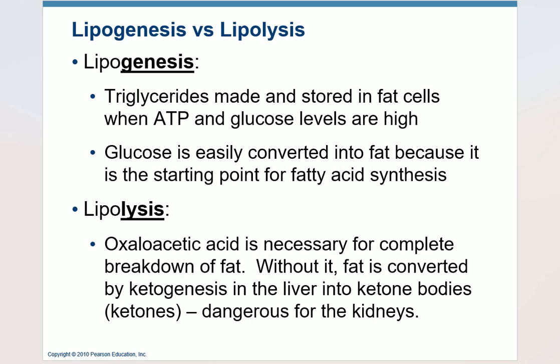All right, now we need to know metabolism and lipids also. So lipogenesis, making lipids, or lipids are being created. One of these is called a triglyceride. So you've heard of triglycerides. They are made and stored in fat cells when ATP and glucose levels are high. So you use some glucose and you store some glucose as glycogen, and then more leftover glucose comes here, where you're making lipids, where you're making fats.